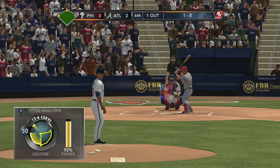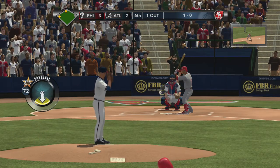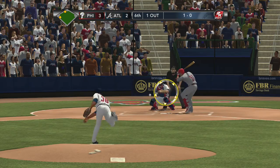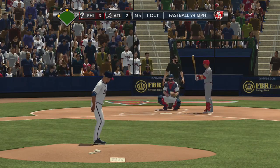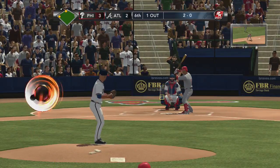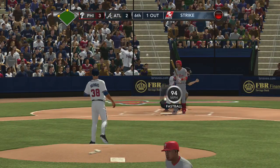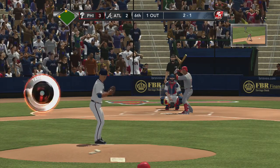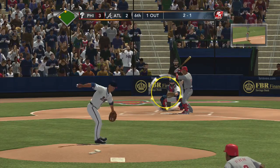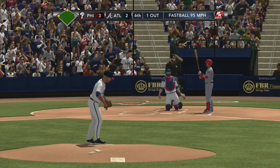Lifetime, a .222 average against Tim Hudson. When you look at the numbers he has against him, this might be one of those days he goes to the manager and says, you know what, maybe I can use a day off. It's going to be Anthony Varvaro on the mound as the Braves decide to bring in a reliever. Yeah, the count in his favor, couldn't connect. It's 2-1. That's a huge swing right there. He was looking for a fastball, but just couldn't quite catch up to it. Great pitch.